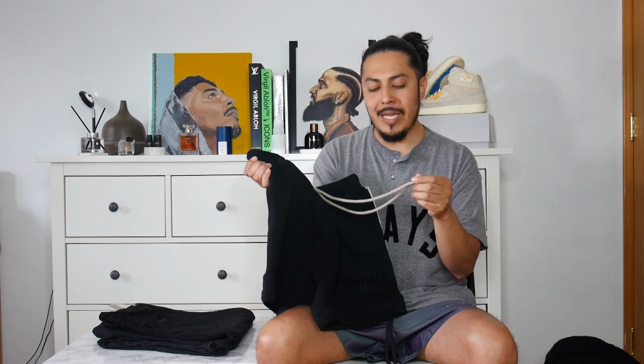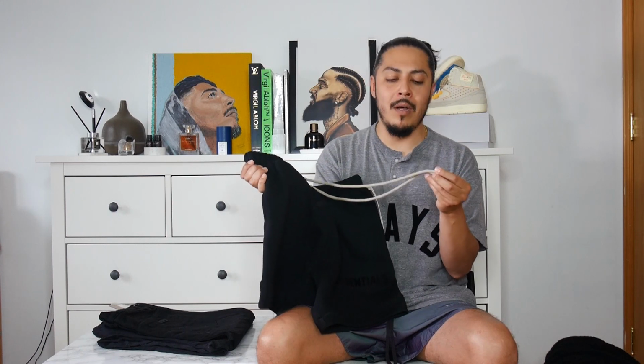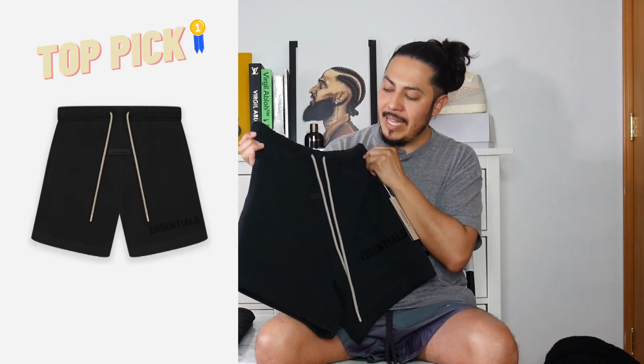It's more sporty, I would say, as opposed to the previous ones that he's released in the past. Different color. It's not tonal black. Obviously, as you can see, it's more of a, I guess, a khaki color. Overall, this is my top pick. I do like it. I can definitely see myself rocking this throughout this summer.